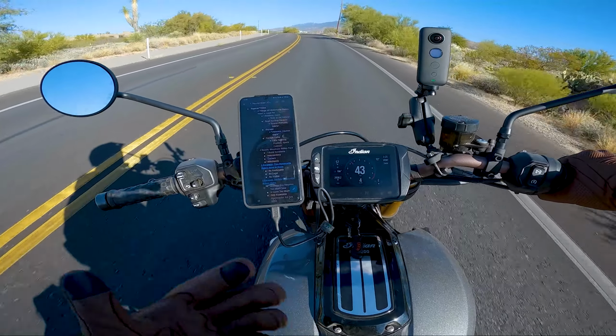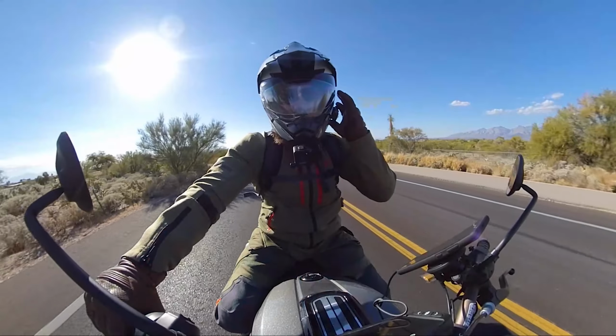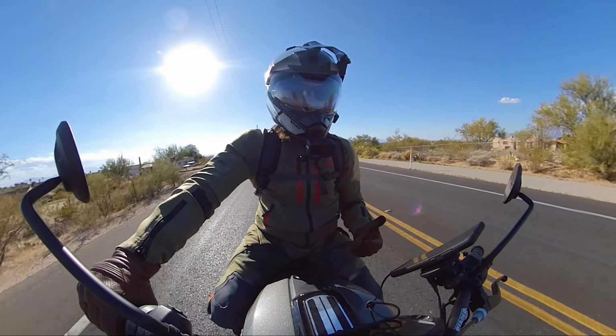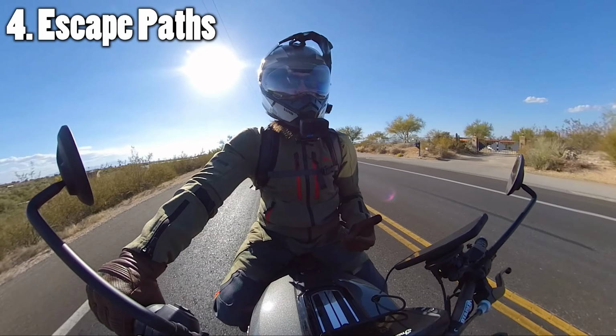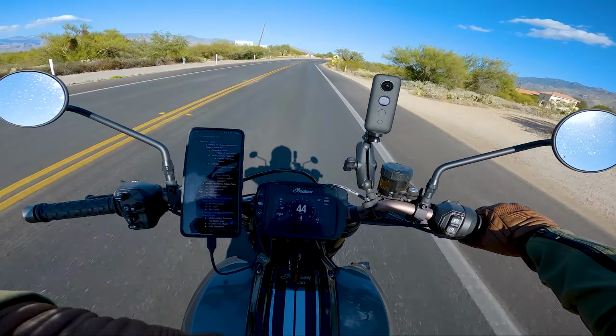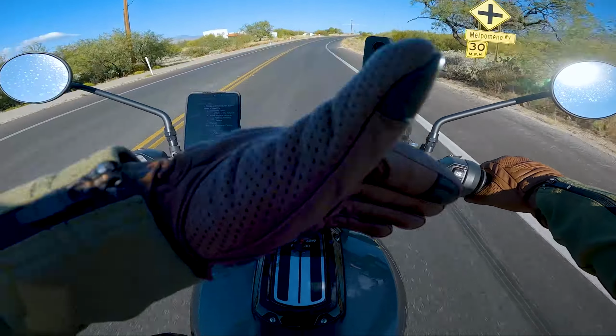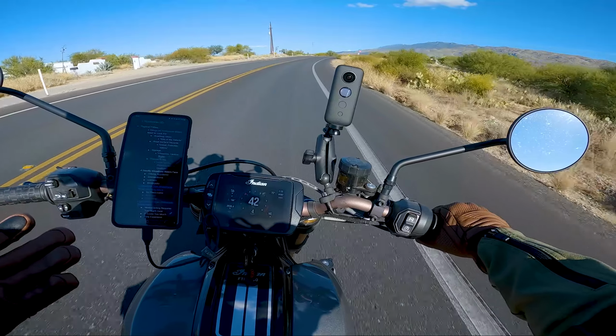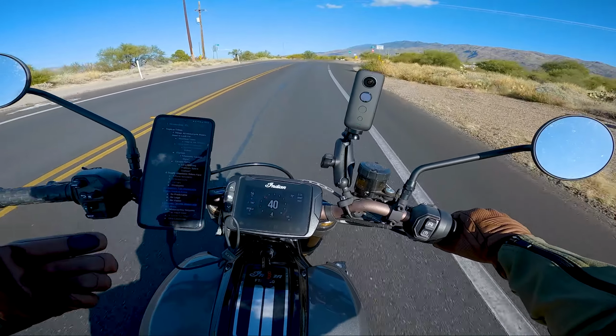And so now the next thing, let's go ahead and figure out what it is that we need to do here. And that's going to be escape paths. We need to be looking out for escape paths. Now, what do we have? So we have the intersection, we have a road sign, we have a curve, we've got to watch out for roadway users, gravel. So where can I swerve into in case something comes into my lane?